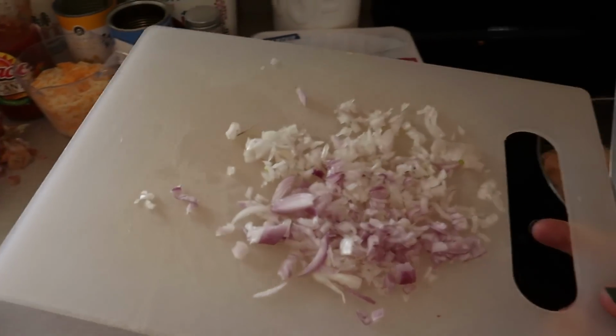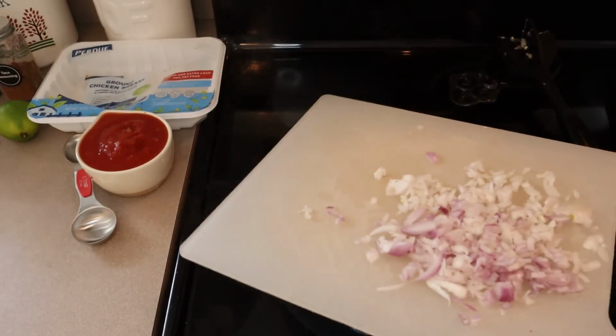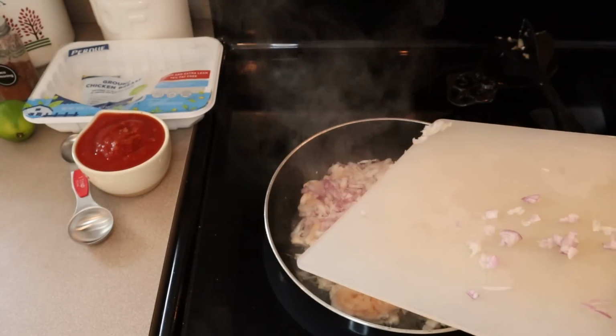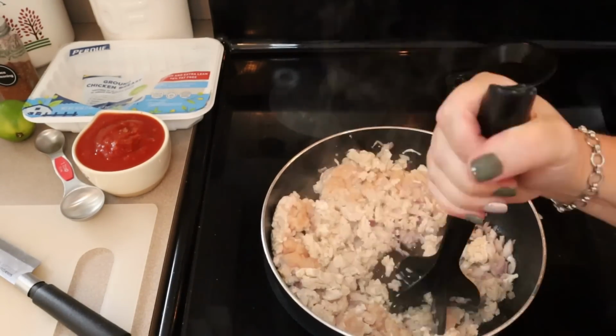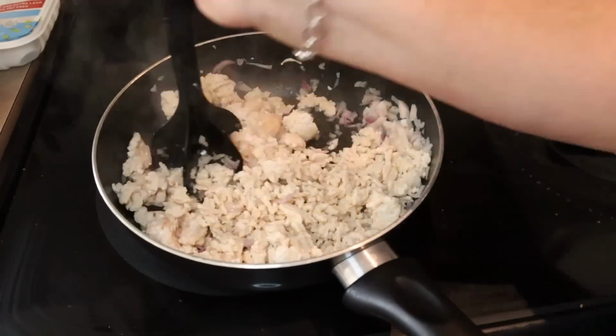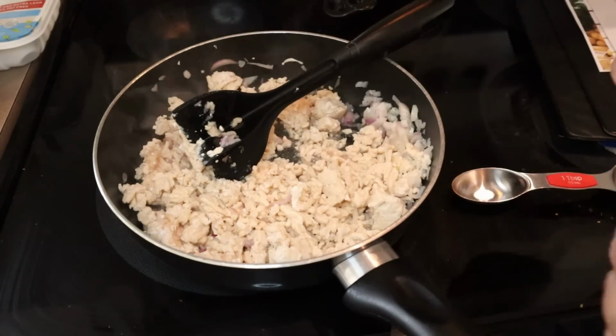So once those are diced up, now we're going to add those in with the chicken. Alright, the next thing we're going to add is 2 tablespoons of taco seasoning.